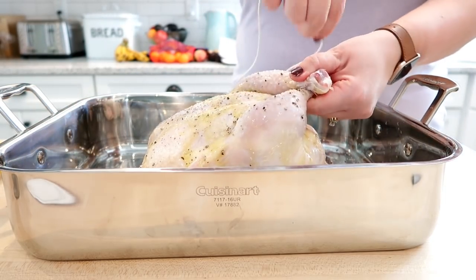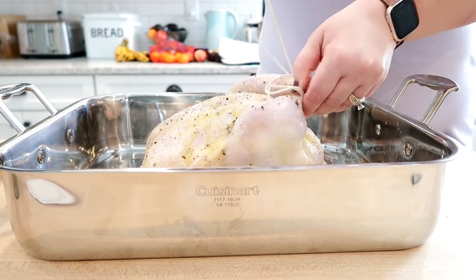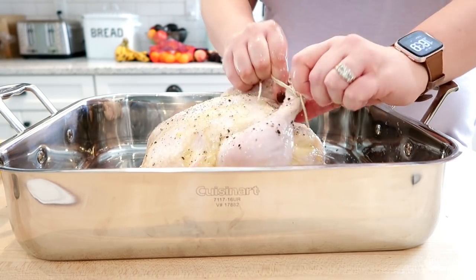Once the chicken is seasoned, I'm going to tie up the legs together with some kitchen twine. I usually just get this on Amazon. I buy a roll and it lasts forever. It's super inexpensive and you can use it for lots of things in the kitchen.